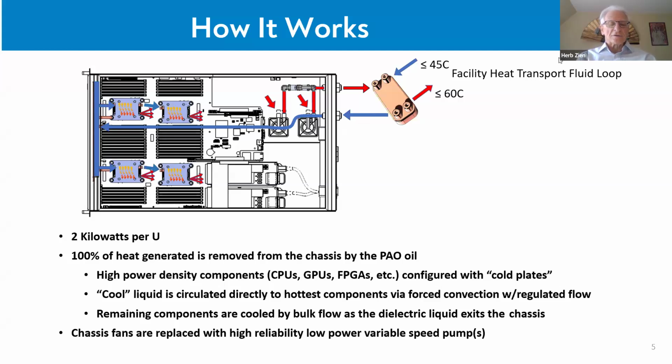And there are no chassis fans, of course, or no fans anywhere. We replace them with high reliability, low power variable speed pumps.